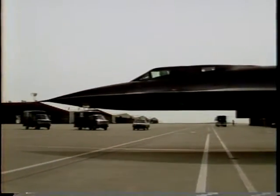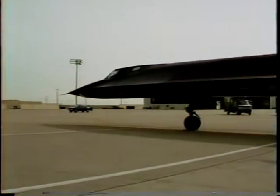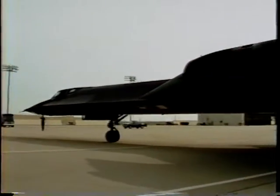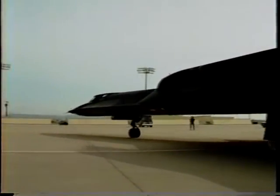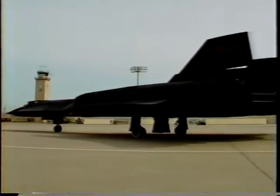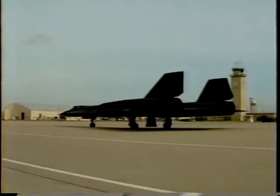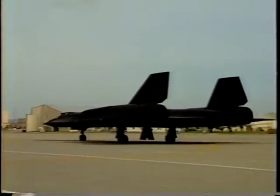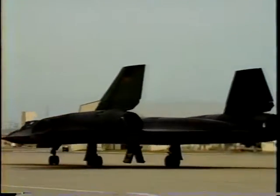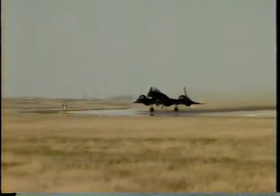A unique spectacle of flight that few will see and only a handful will ever experience. Once the SR-71 is airborne, the mission begins to unfold. And that can mean going anywhere in the world to have a look with cameras and other surveillance devices.